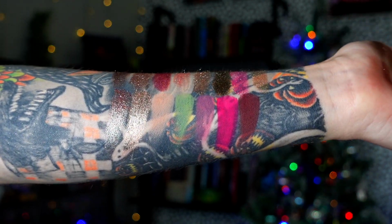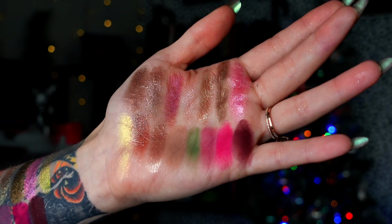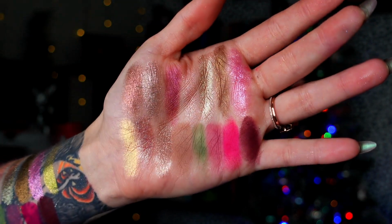I really, really enjoyed this one. I think it's very special. Their mattes are good too, but their shimmers are definitely where things shine.